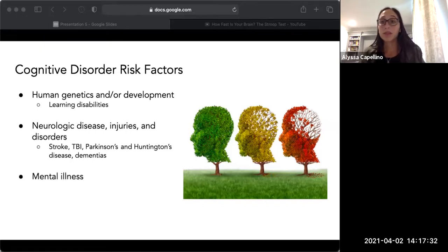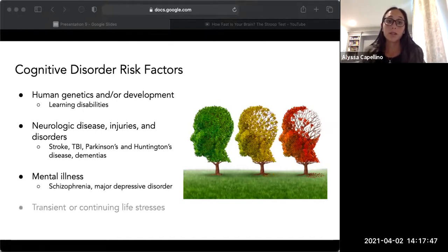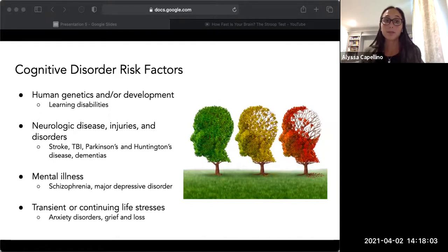Also, there are factors of mental illness that can be associated with cognitive disorders, and those are conditions that affect mood or thinking or behavior, things like major depressive disorder, bipolar disorder, or substance use disorders. And finally, transient or continuing life stresses and changes, so conditions that cause temporary or chronic stress. Those can be things like anxiety disorders or stress-related disorders, or even grief and loss that we experience.